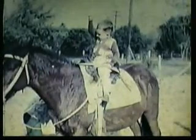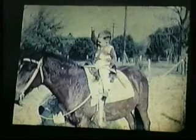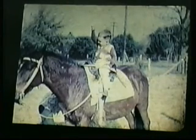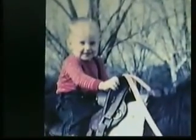Well, the quality of these are not the best in the world, but anyway, it's family. There's Larry on old Pete in wintertime and a long time ago. Same as the other, except that's Ronnie on Pete. And they didn't put dates on these. I guess that's about '59.